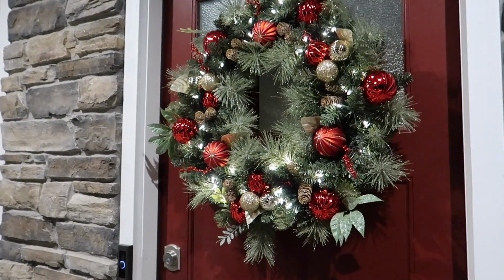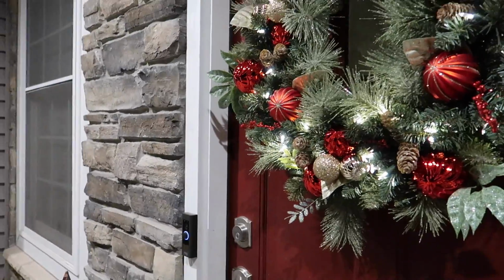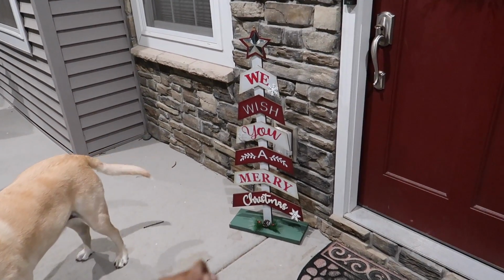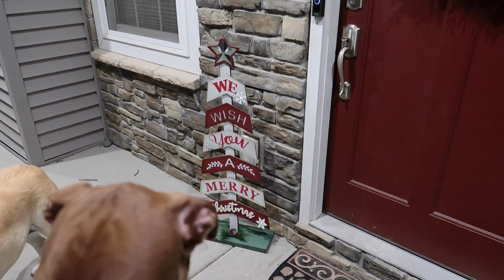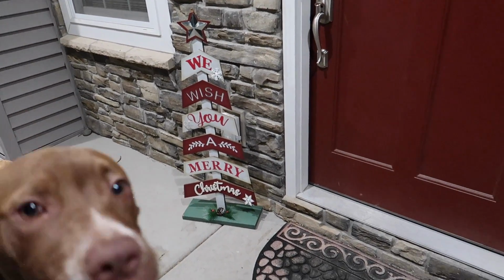And it has a battery pack in it. That's what I like about it, because it lights up and you don't have to worry about stringing lights on it or anything. I just think it's so pretty. And I put this little tree here, which I have had for several years. I got it at Walmart and I just like having it out here on the porch.